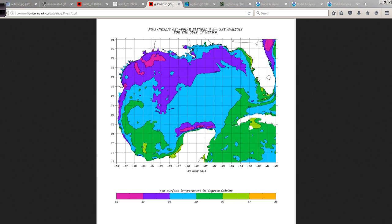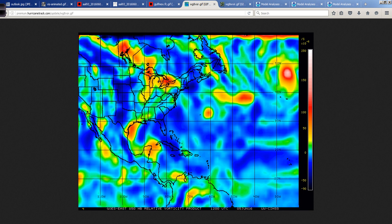Water temperatures in the Gulf of Mexico, not an inhibiting factor at all. Right here close to the Yucatan, they are slightly below that threshold, or close to it anyway. But up in the open Gulf here, the southeast Gulf and beyond, water temperatures 28, 29 degrees Celsius or so. So they are very warm. That certainly is not an inhibitor. But as I mentioned, the upper level winds, I believe, will hold this back.